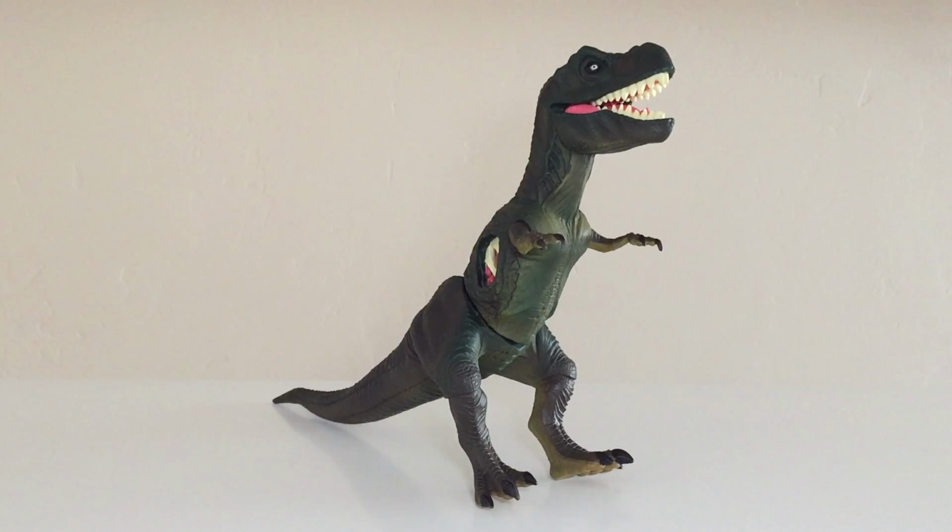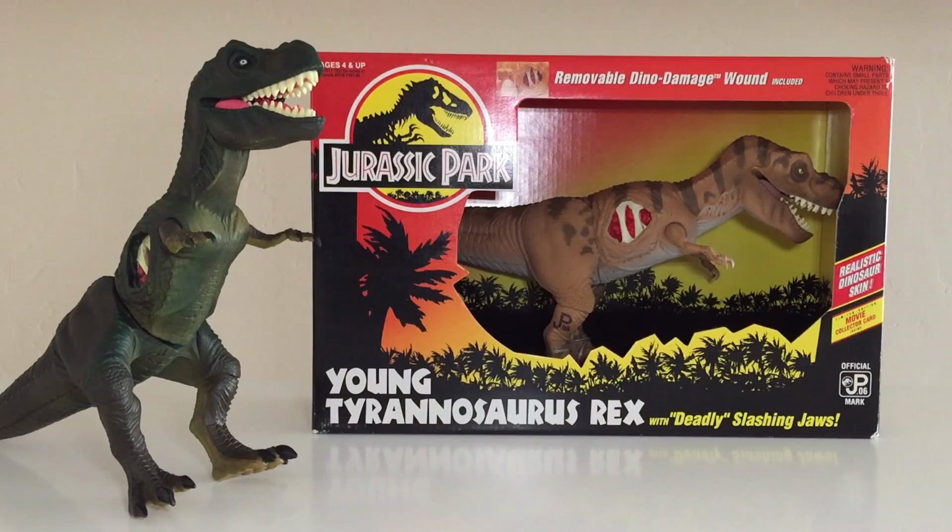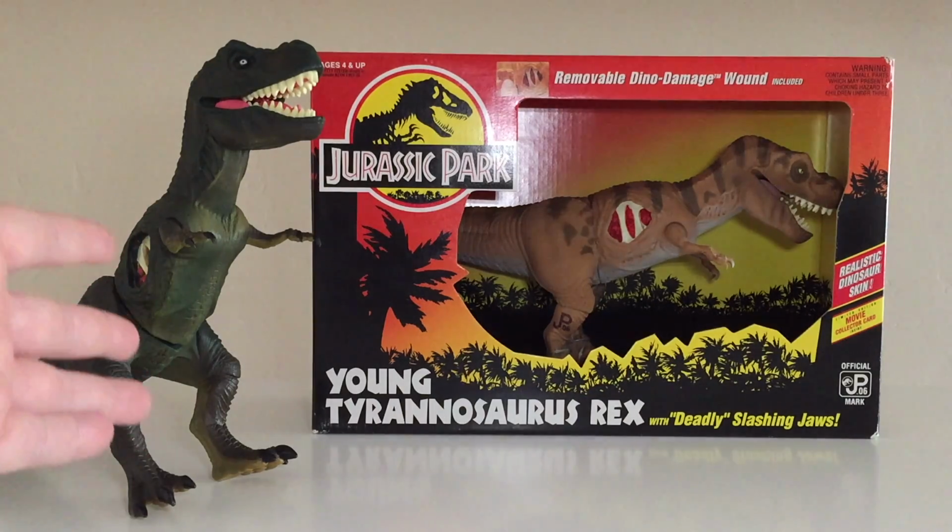Today we're having a look at the Kenner The Lost World Jurassic Park Walmart exclusive Young Tyrannosaurus Rex from 1997. This dinosaur is a repaint of the Kenner Jurassic Park Young Tyrannosaurus Rex from 1993. As you can see here, the dinosaur is exactly the same as it was before, except for the fact that they have repainted it in this darker paint scheme right here.